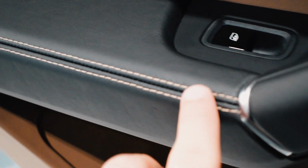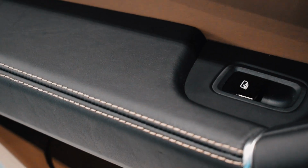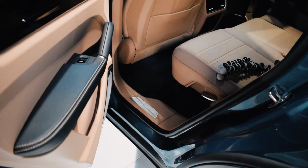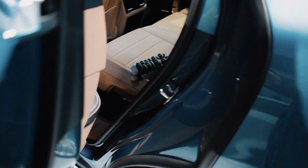So this one is also having the optional stitching, and I think it looks really good on the car, especially because the color of the stitching matches with the color of the interior leather. So yeah, that's also pretty nice. So this car has the optional soft close doors, so I'll demonstrate to you. When you let it fall, it automatically closes, so that's pretty cool, I think.